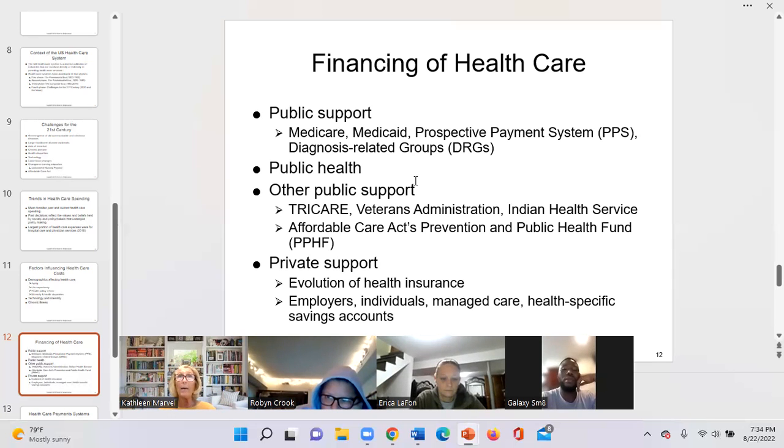Know that Medicare is a federal program, whereas Medicaid is administered by the states. So those are the major differences.